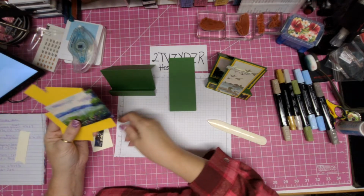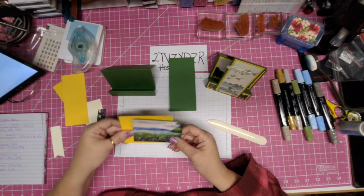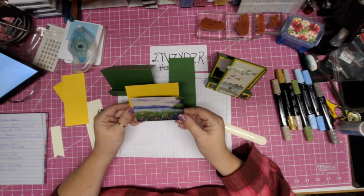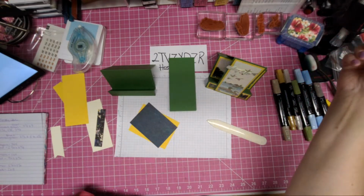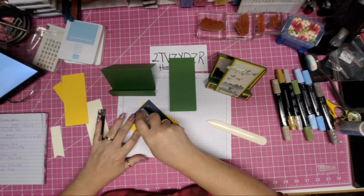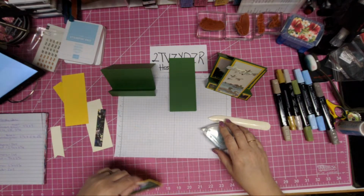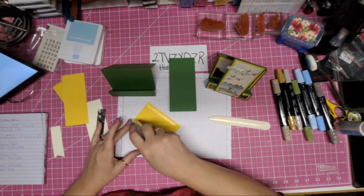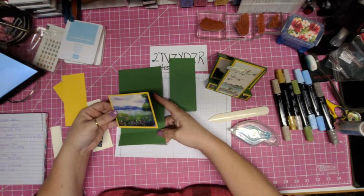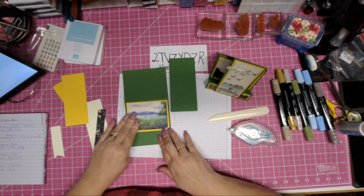Now we have our pieces here. So we have our layering pieces. This one is 3 by 4. And the DSP for that is 2 3/4 by 3 3/4. So we can add these two pieces together. And this is the online exclusive DSP paper, what is it? Meadow something. Meaningful metal something. And then we're going to put this one right here in this spot, just like so. Okay.